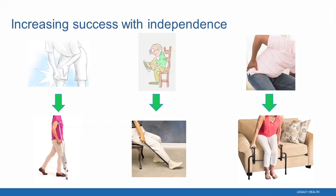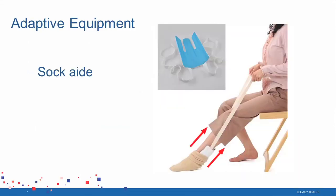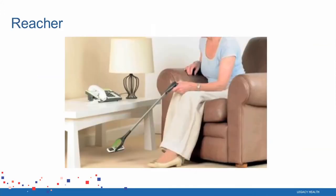For example, putting on socks or shoes may feel uncomfortable or too difficult. Getting on and off the toilet or even managing personal hygiene may be impacted. Some examples of adaptive equipment may include the following: a sock aid, which helps prevent you from having to bend too far forward or stretch to get your socks on. A reacher, which also helps with avoiding trying to bend too far forward if something falls on the floor, but it also acts as a tool that you can use to help get your underwear and pants on.